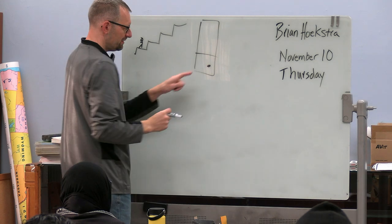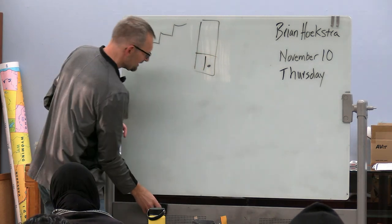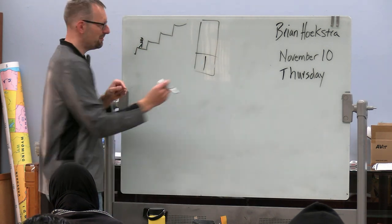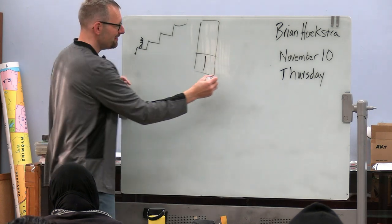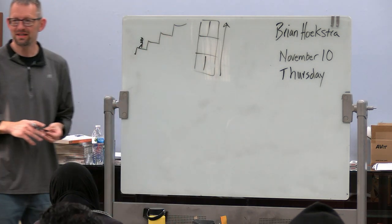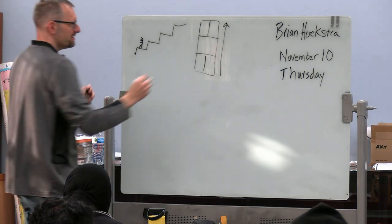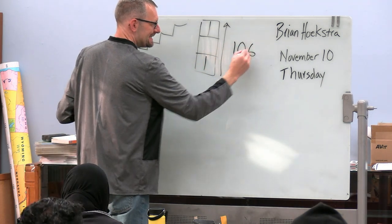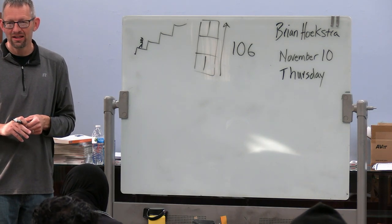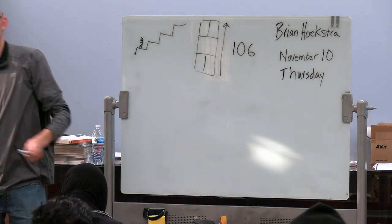An elevator: you go in, the door is open, you step in, the doors close, you push a button, it lifts you up, and now you are on this floor, ready to go. I have been on an elevator that was 106 stories tall. This is story one, story two... 106.